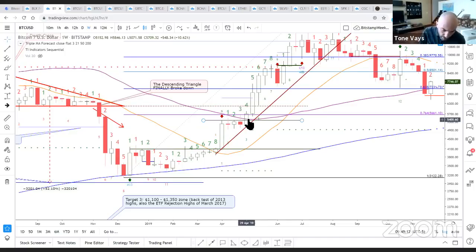The better time to enter would have been here, and you can go back to my videos. I probably should have been way more bullish at that level, but if you remember, this is when the whole Bitfinex versus the New York Attorney General disaster was taking place, so that made me a little bit more hesitant. I should have just stuck with TA because TA is usually right, and I trust TA.